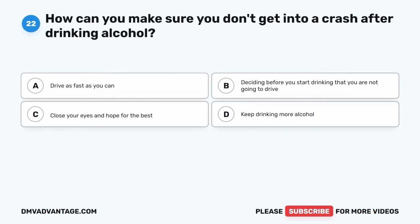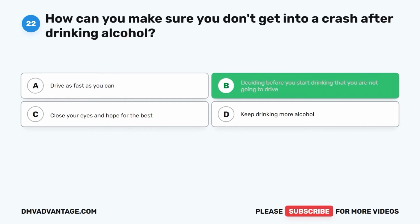Question 22. How can you make sure you don't get into a crash after drinking alcohol? A. Drive as fast as you can. B. Deciding before you start drinking that you are not going to drive. C. Close your eyes and hope for the best. D. Keep drinking more alcohol. The correct answer is B.